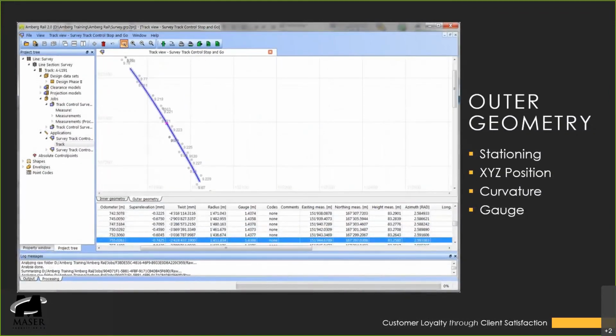This is the outer geometry, and here we have our track stationing. This is like the plan view looking down on the project itself. So now we're seeing the wayside and seeing the survey points as we measure them. We have the odometer stationing, the XYZ position. We have the curvature and the gauge of the track itself.